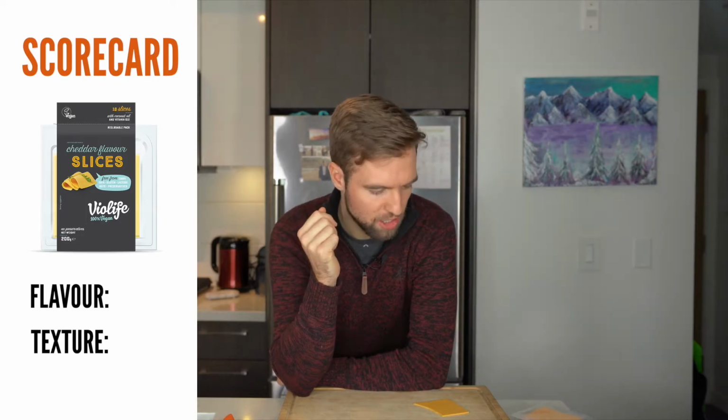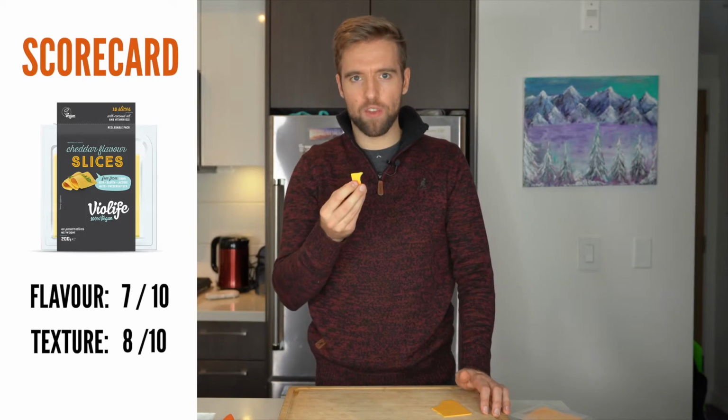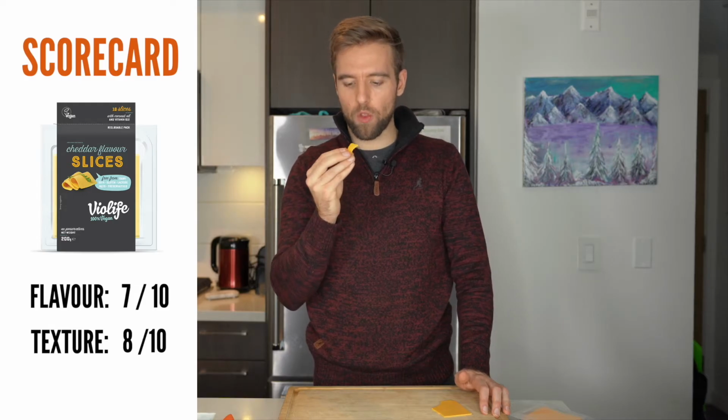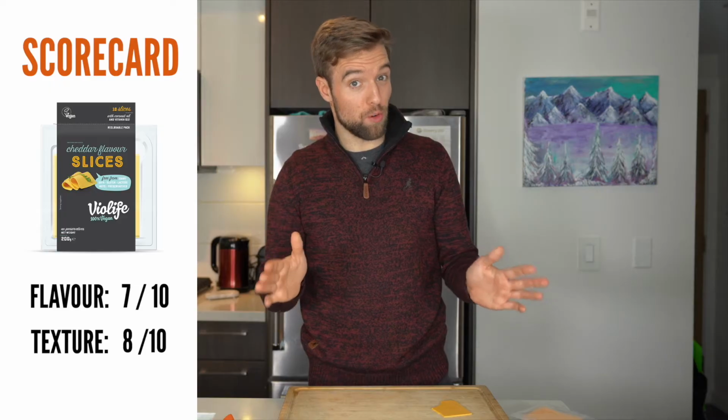Really neutral. Not a ton of cheesy flavor. It's good. I definitely enjoy it. Overall, I give it a 7. Texture, I mean, it's sliced. I give the texture an 8. It's not powdery or anything weird, but yeah. So far, all of these have been really delicious.